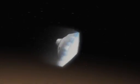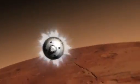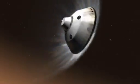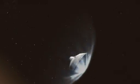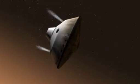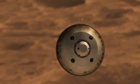Hitting the atmosphere at about 13,000 miles per hour, the spacecraft begins to slow down. While slowing down, the spacecraft uses its thrusters to help steer toward the landing target. We throw off weights to rebalance the spacecraft so that it's lined up for parachute deploy. After slowing to about Mach 2, or about 1,000 miles per hour, we deploy the parachute to slow down even further.